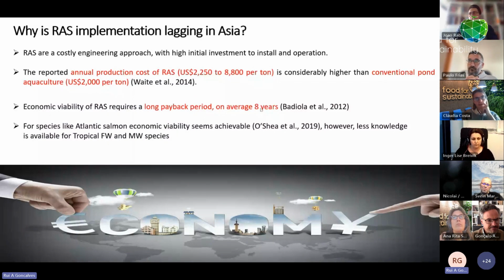Of course, for the Atlantic salmon, we have quite a lot of information. I'm happy to know that a lot of challenges are still to be solved, so it means that we will not lack jobs in the near future. But when we look at tropical freshwater and marine water species, there is almost no information about these species, and this is probably also a big challenge in how to implement these systems when you sometimes don't even know the biological aspects of these species.